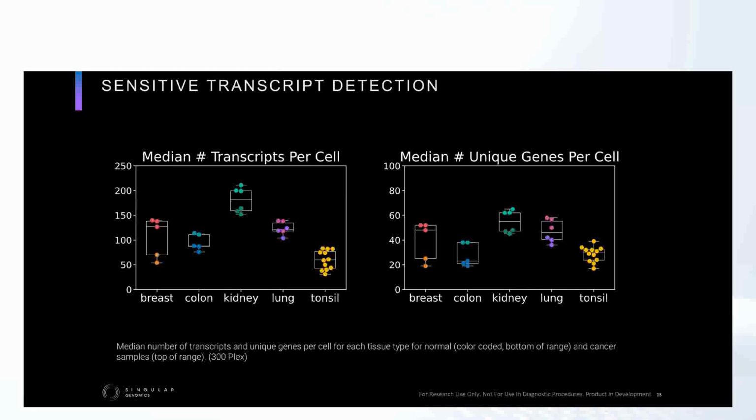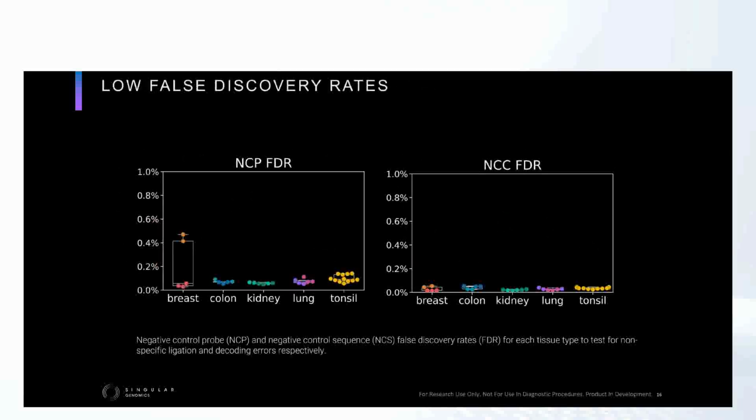So you can see we're about between 100 to 200 transcripts per cell for cancer samples, and between 40 and 60 unique genes per cell for a 300-plex panel. So I think very good sensitivity. And then on the specificity side, we were really targeting 1% false discovery rate when we were developing the platform. I'm really happy to say the team's brought that down below 0.1%.